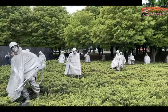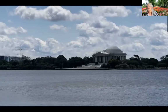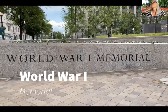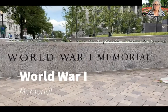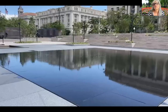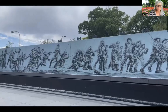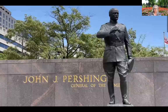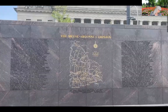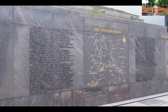The other memorials on the mall honor fallen soldiers from our nation's wars and presidents who had significant impact on our country's history. Located adjacent to Freedom Plaza at Pennsylvania Avenue between 14th and 15th Streets is the brand new World War I Memorial. Dedicated in April of 2021, this memorial honors the fallen and those who served in the Great War, which ended over 100 years ago.